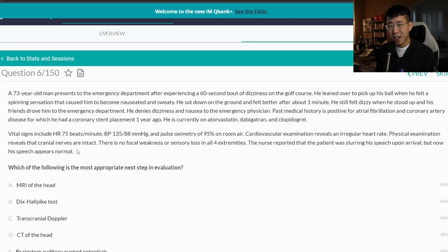So the patient was slurring his speech on arrival and his speech is now normal. Okay, that's a little concerning. Which of the following is the most appropriate next step in evaluation? MRI of the head, so looking for a stroke, essentially. Dix-Hallpike test, so looking for BPPV, or benign paroxysmal positional vertigo. Sorry, I said that wrong, the positional and the paroxysmal are switched.